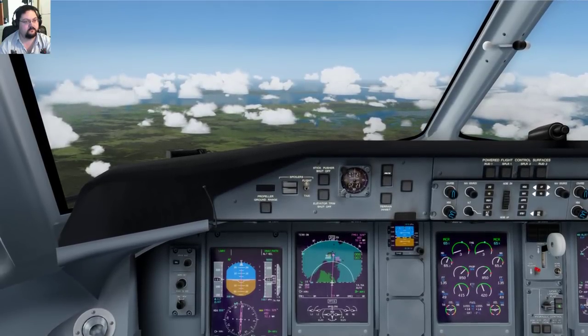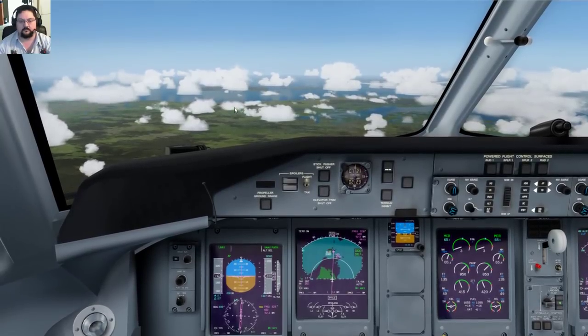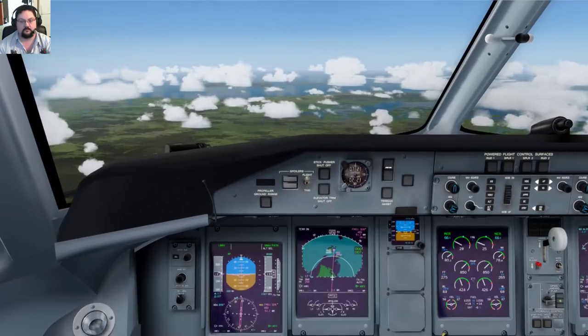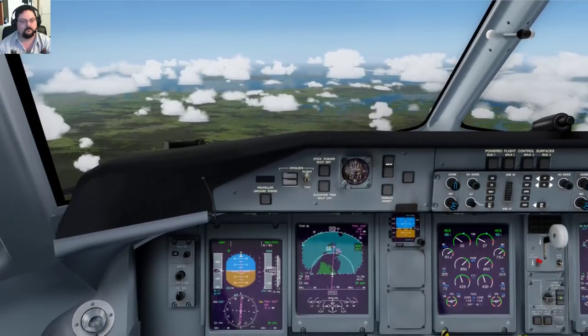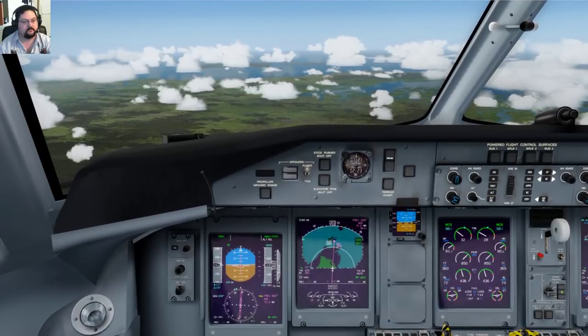Qantas 509, contact Jackson's radar on 125.8, g'day. Qantas 509, thank you.